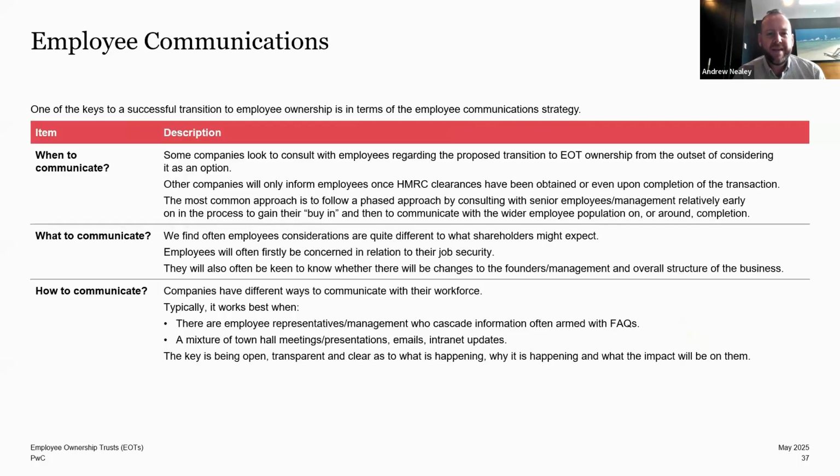Then the key things that all companies will need to think about will be around employee communications. And Kevin mentioned the approach that Amberleigh took there. I think the three key things there are the when, the what, and the how: when to communicate, what to communicate, and how you communicate it. And companies do take really quite different approaches in relation to this.